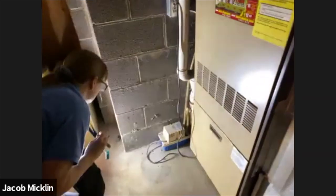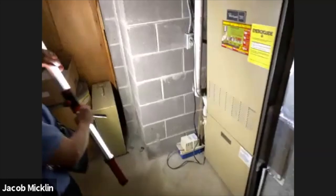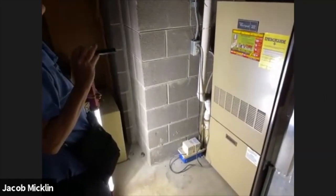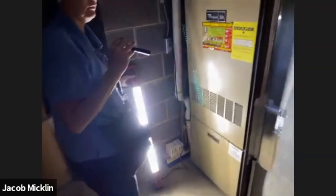Okay, this is for the furnace. Nice, it's kind of dark in here. So we'll just add a little light to the subject. What do you say? Everybody doing all right? There we go. All right. Before we get to the heater, we have a question about the dryer over here. Okay. Is that dryer vented?